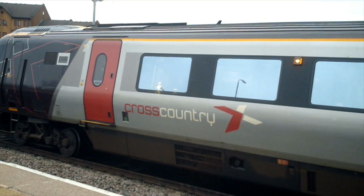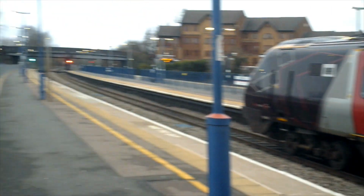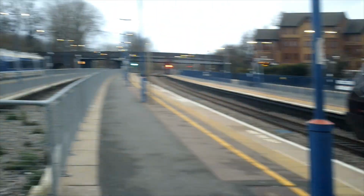I am at Banbury on the Chiltern main line and the terminus of the Cherwell Valley line. Today you'll be seeing services from Chiltern Railways and Cross Country and GWR as well.